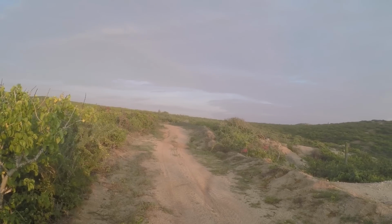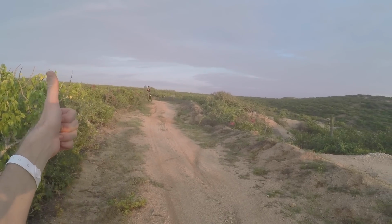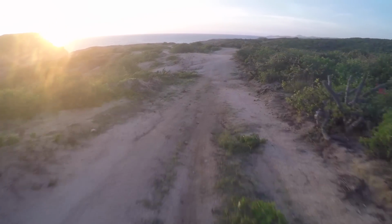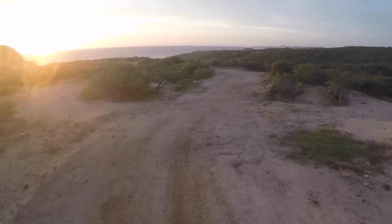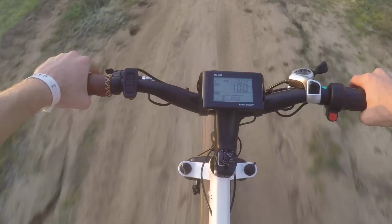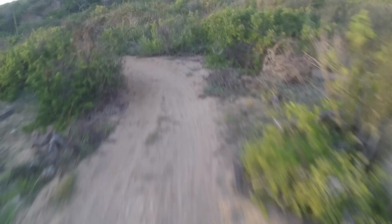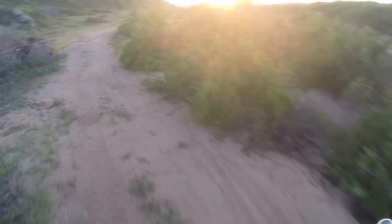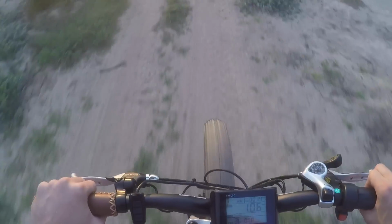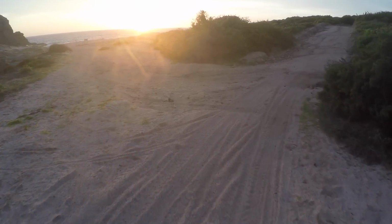Buddy check. Cool. Here we go. Oh boy. Using that back brake. You get really good at it. You can actually kind of lean through these corners and it's a lot of fun. 10 miles per hour can seem pretty fast when the terrain gets a little sketchy.